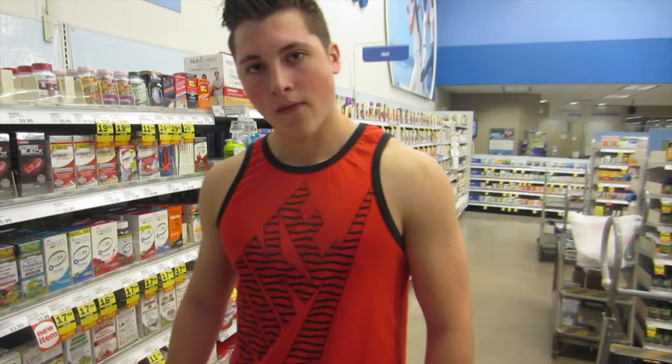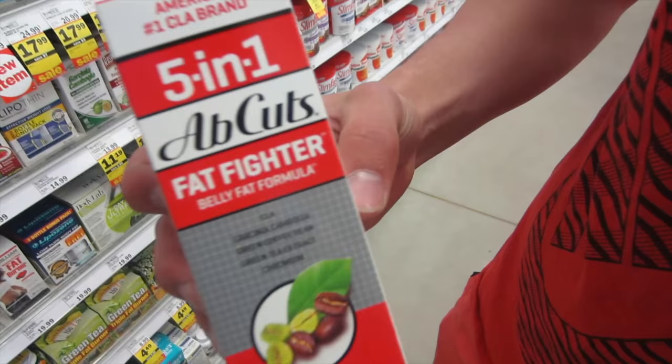Yo guys, if you want to get abs, take these ab cuts. Fat Fighter. Instant abs as soon as you take it. No, just kidding.